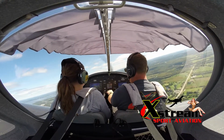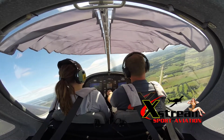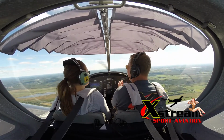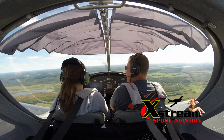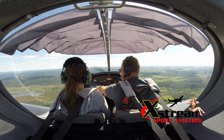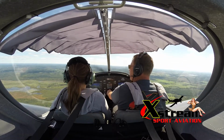Every once in a while, you'll notice my hand going on our gas pedal here. I'm just adding a little bit more power to make sure our airspeed is good. Because the way a plane flies, you always have to have speed going forward. If we run out of speed, the plane will start falling. So I always watch this gauge here. This tells me how fast the airspeed is. Anytime that needle goes below 60, we're in a dangerous area. So I just make sure it never goes there.